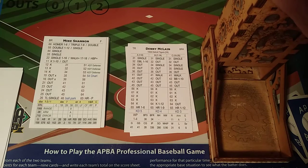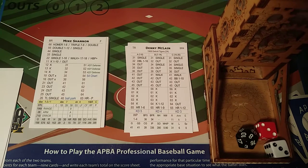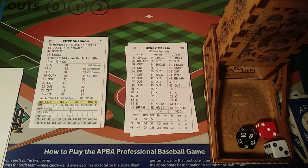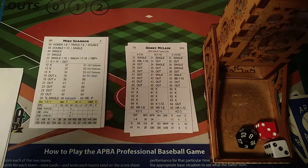He homered early in the game, a 2-run homer. 33. Shannon gets a single. 8 on the 20 tells me that it's a single to center. The runner holds, but can run with risk. That's what it says on the chart.